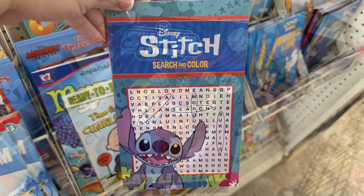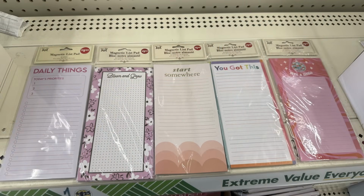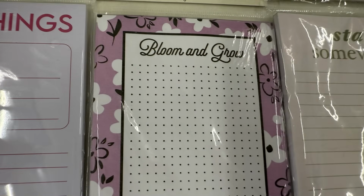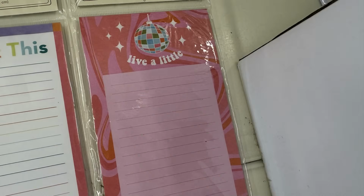And then they had some word finds, Search and Color, Disney Lilo and Stitch, some new magnetic list pads for the refrigerator or your like filing cabinet. They had the daily things to do with the priorities checklist. They also had some bullet point lists. There's the Bloom and Grow, Start Somewhere. And this one here says, You Got This. They also had one with the disco ball. It says, Live a Little.